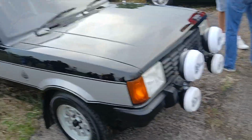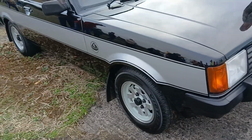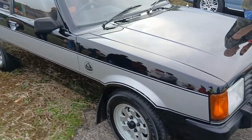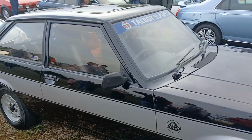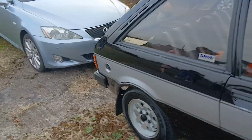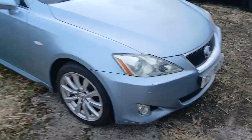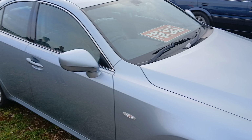Here we have a Sunbeam Talbot with 4 CB lights on the front of it. These had a Vauxhall engine in them. It was a similar engine that was in the HS Chevette. Again, very, very nice. There's so many cars in here, it's going to take me a long time to get around them. And this is a Lexus. This isn't an antique car, but it's for sale.